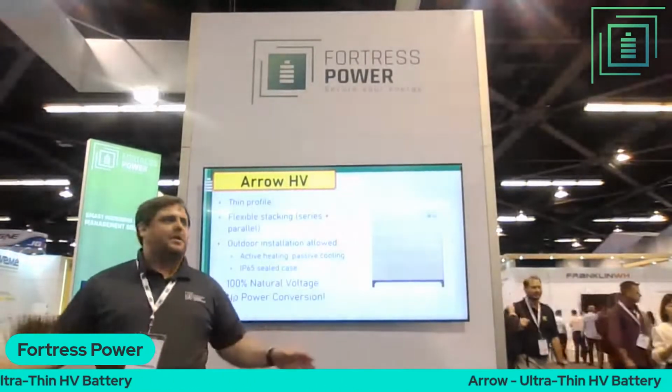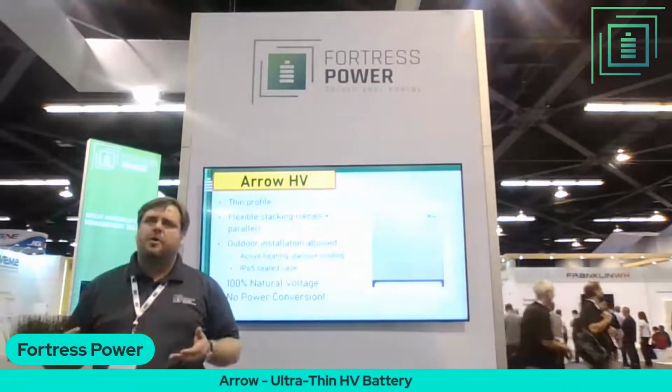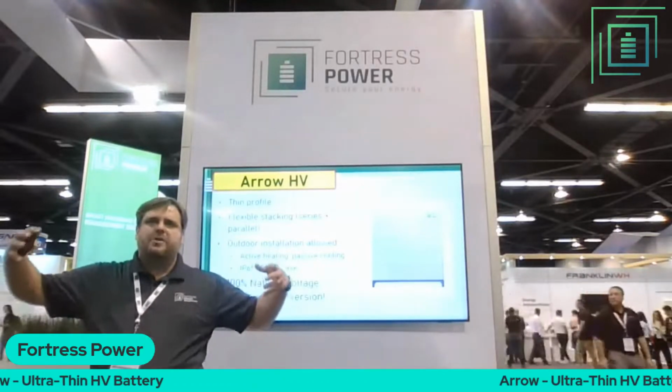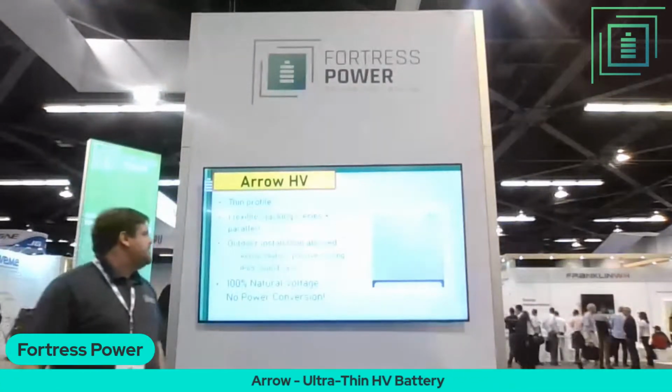Now, I'm not saying that's what you'd want to do, but getting the batteries in and out of your trailers, in and out of your work trucks, it's substantially easier. The battery does not come in one big crate. It comes in individual boxes to improve logistics and transfer.